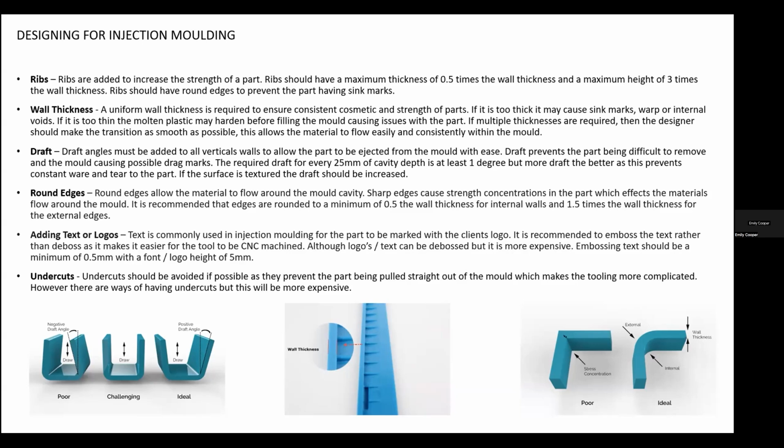Got it. So draft is going to be the angle of the walls of the product. If it looks like the poor one that we see there, and we picture the plastic injection mold filling that empty space in the middle, it's going to have to push a bit harder to get it out of the mold. And if we're putting more force on that, it's going to cause drag marks on that inner wall, correct? Yes. Whereas the ideal angle, angled kind of like a plant pot, would just pop out of the mold way easier. There's less force, so you're not going to get those imperfections, correct?